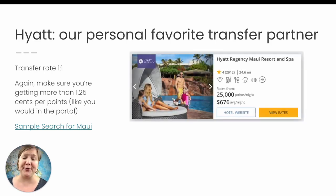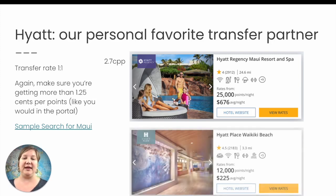This is a really popular hotel for families to book with points, which is the Hyatt Regency in Maui. It is a very expensive hotel from my perspective. So this is an average rate. It can be even more than this, but in the $600 to $700 per night. But with points, it's going to cost 25,000 Hyatt points per night. So if you were to divide out the points, the cents per point, you're getting 2.7 cents per point. That's more than double what you would get if you were booking it in the portal.